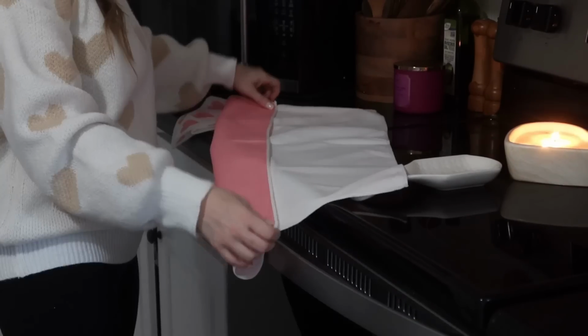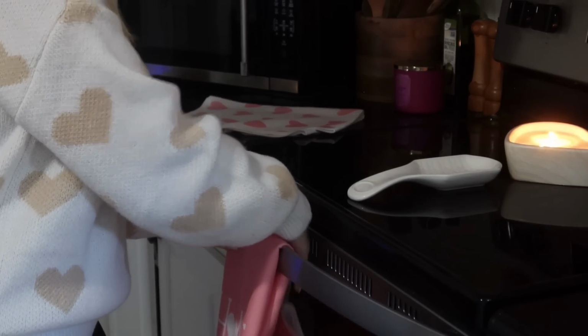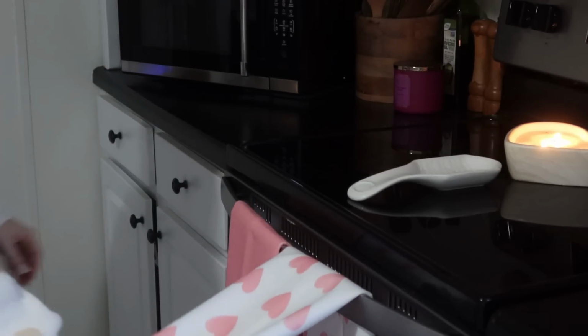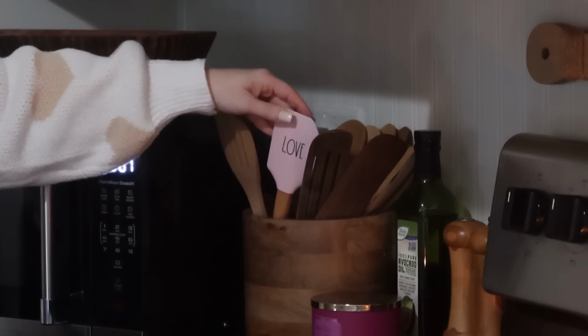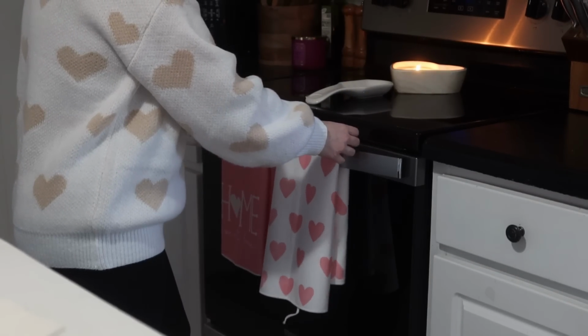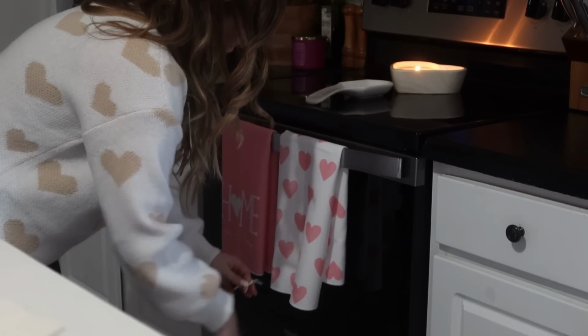And that heart candle is from TJ Maxx. I got that last year and I had it in my living room. But this year I'm going to put it here on my stove. I'm going to go ahead and light that up. The hand towels, that's part of the set that I got from Temu. And the little spatula, I've had that for a few years now. I think that might be from TJ Maxx.